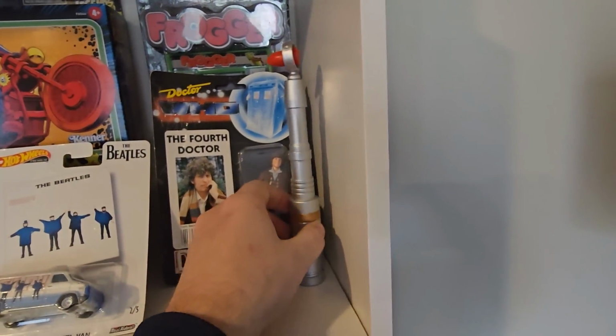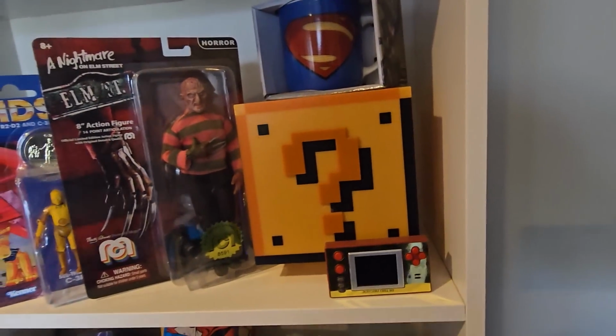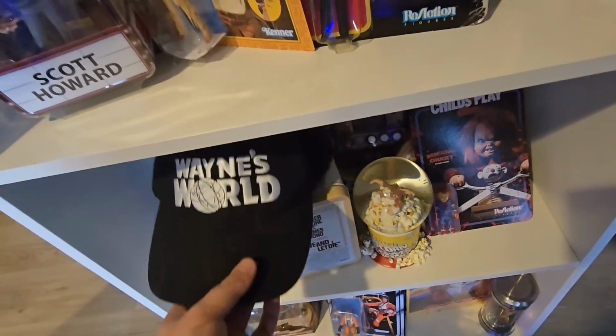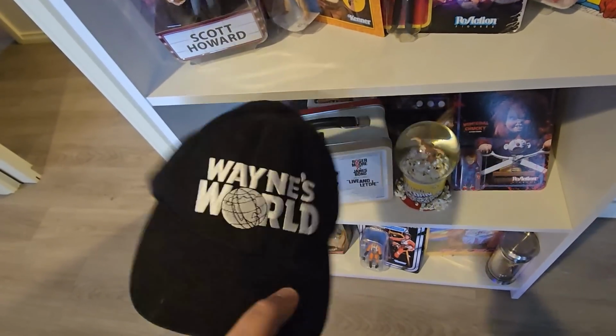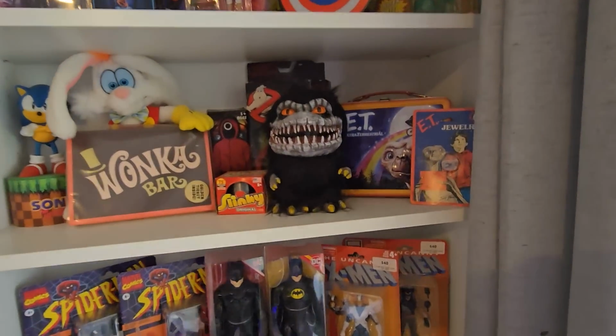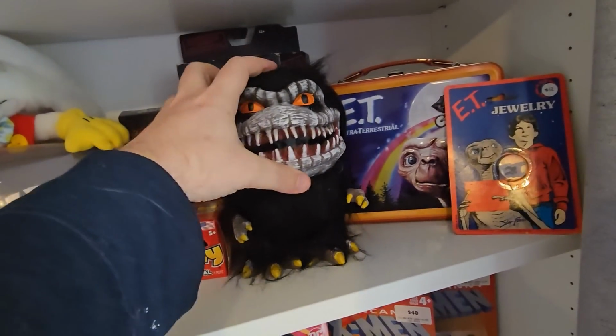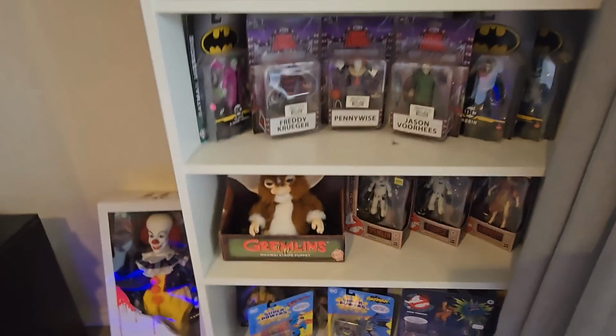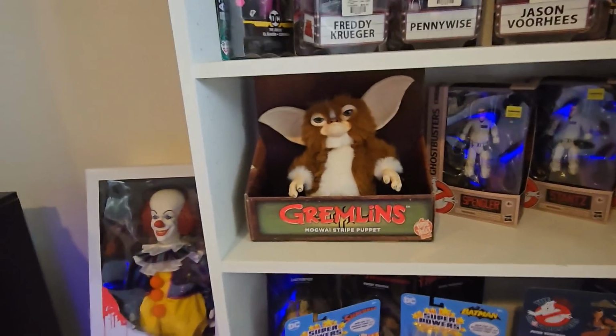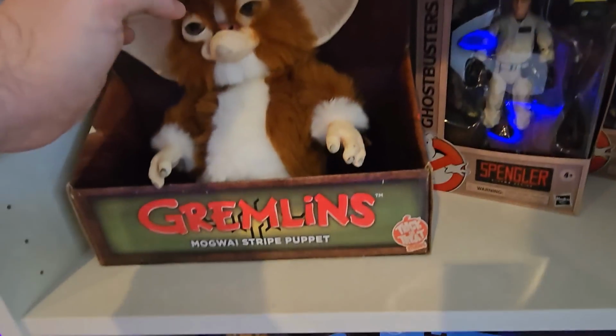Here we have Doctor Who's Sonic Screwdriver, a coin box from Super Mario Brothers. Down here, it's unfortunately not in good condition. We got Wayne's World's hat from Wayne's World. Yeah, that's a cool piece. Over here we have a critter from Critters. Get enough of these and you can make a giant ball out of them. Here we have another Mogwai. This one is Stripe. Yeah, his Stripe is there.